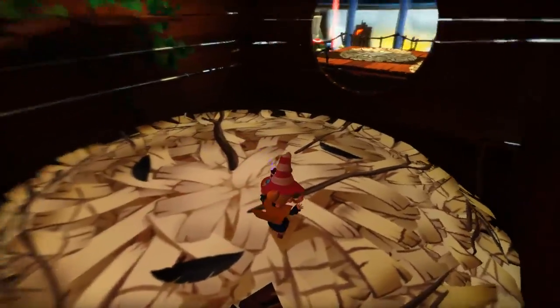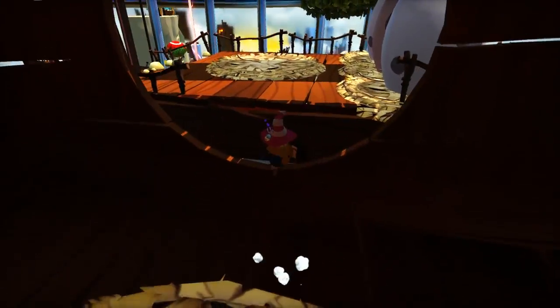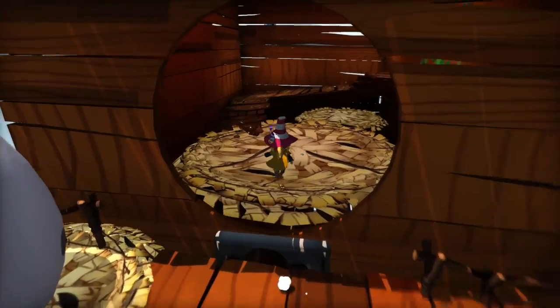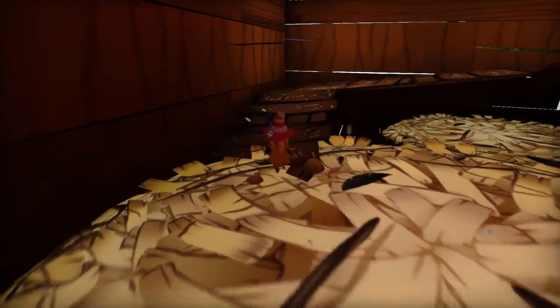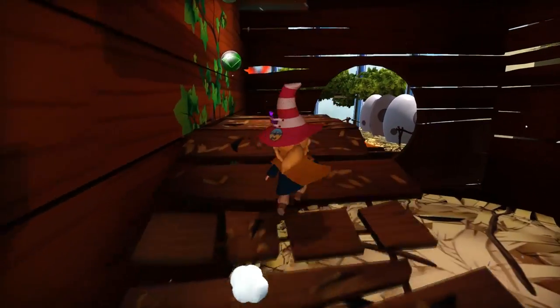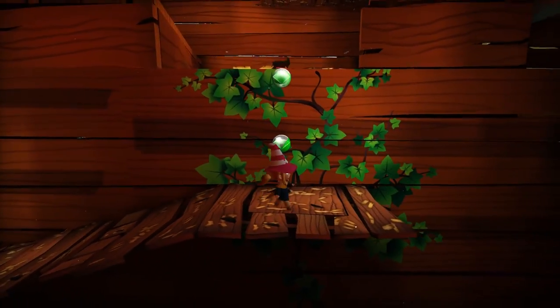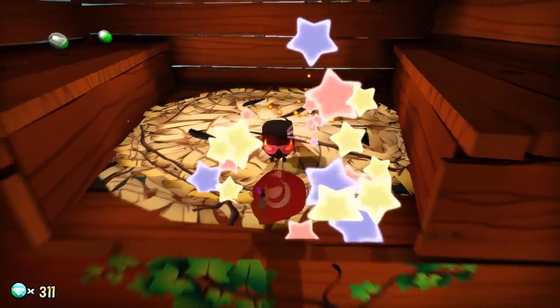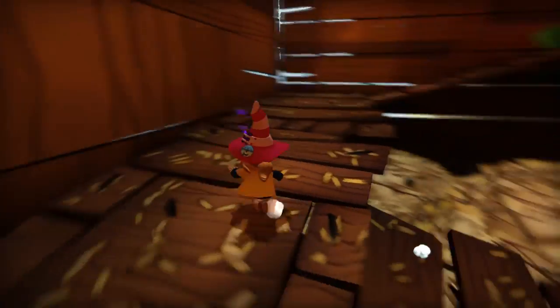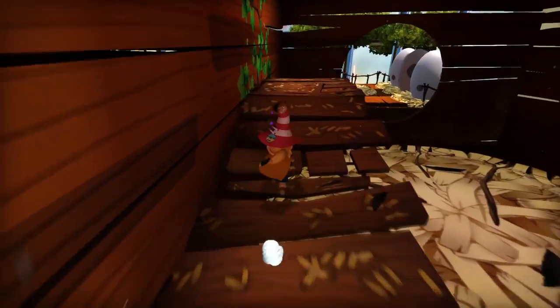Ah, no, no, no. I don't like them. You explode over there, that's disgusting. Like, that's so gross. Yeah, I feel like definitely we were meant to have done this one before the windmill, because we saw some of those in the windmill. What? Did you see that? He just pushed me off.